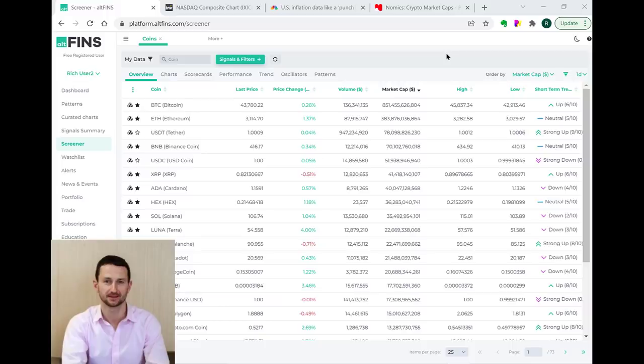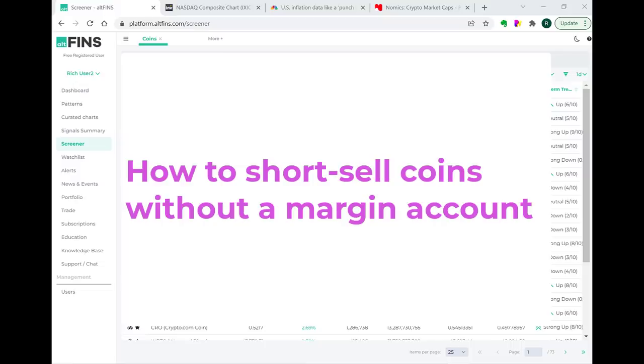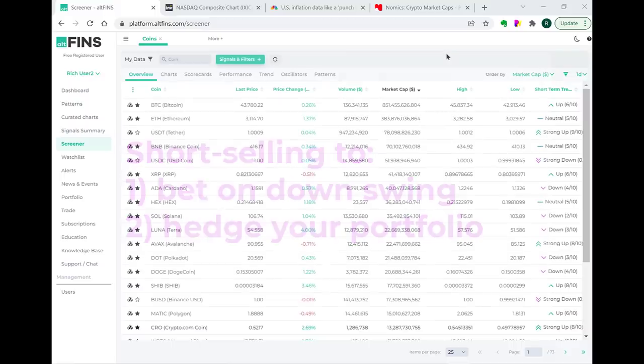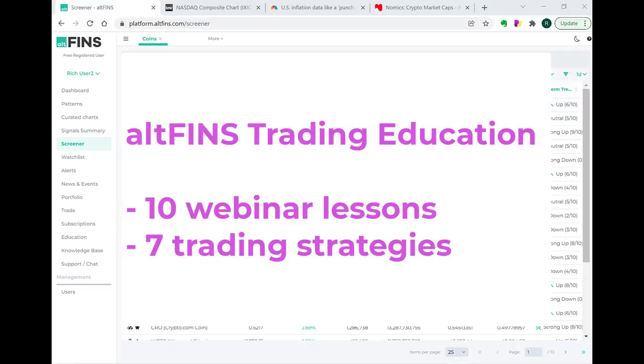Today I want to show you how to short sell altcoins without a margin account. In some cases that's possible. And it's a very simple way to bet on a down market or a down swing in a market or a correction.